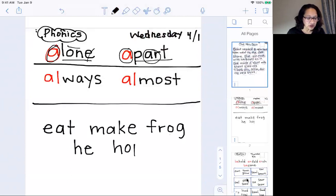So if you were to erase the A like this, lone and part, you see that? That's still a word. That means that the root word here is after the prefix. Now let me put that back. Alone and apart. You see that?